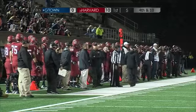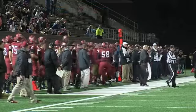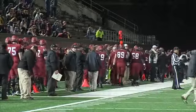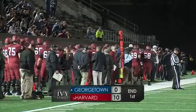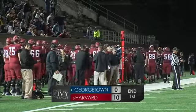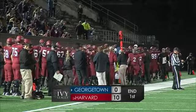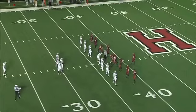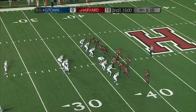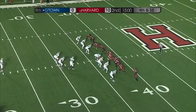Harry McCollum on to punt for Georgetown. His first punt was a 30-40-yarder. The clock will run out, though, here in the first quarter. So after one quarter of play at Harvard Stadium, Georgetown trailing Harvard 10-0. McCollum back to punt for Georgetown as we begin the second quarter, 10-0 Harvard. Andrew Fisher standing at his own 25-yard line looking to return it.